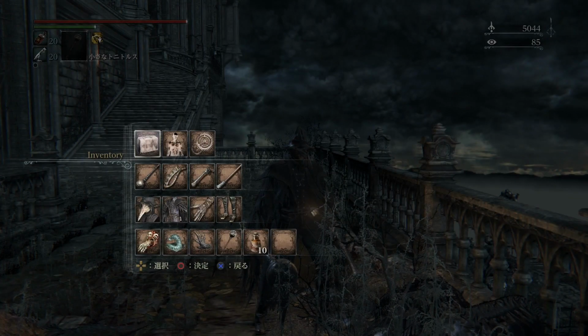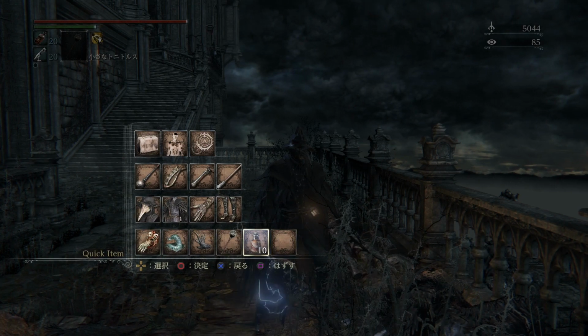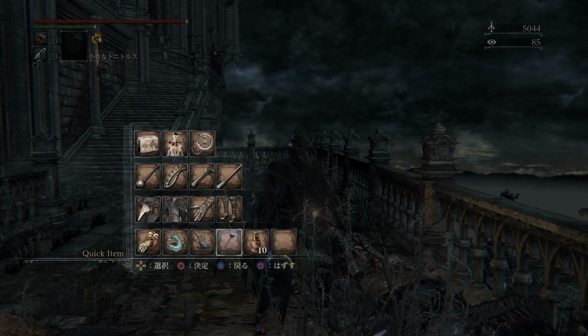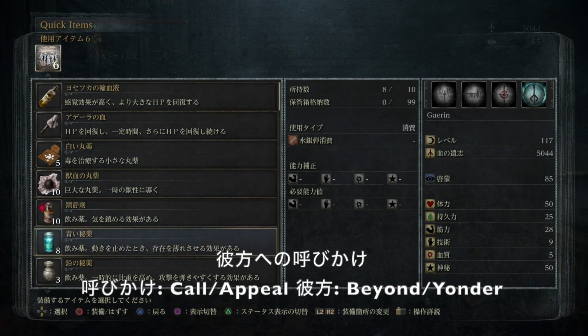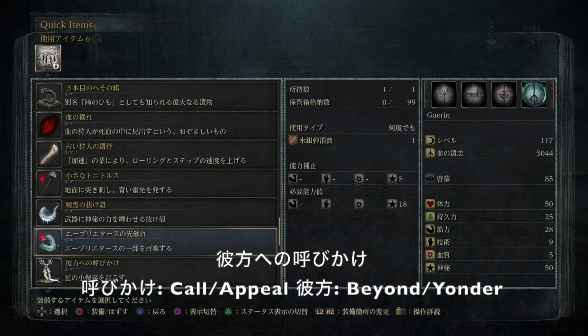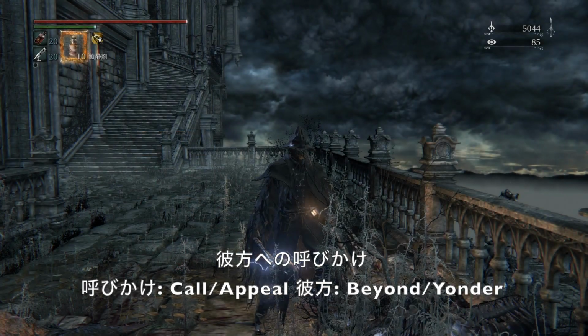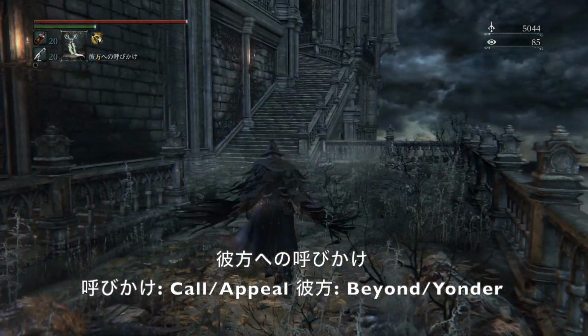Now, here is a translation that I really like, one with a lot of subtle touches that I think are worth exploring, beginning right with the name of the item. What makes this hunter tool something of a challenge to name is that both of the key concepts involved, the part translated as call and the part translated as beyond, have a couple of different relevant meanings that could apply.